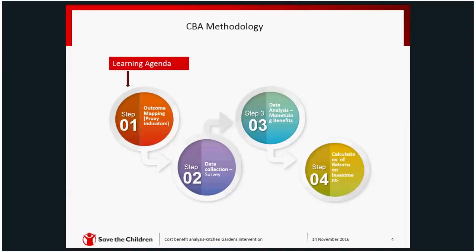Once we finalized the learning agenda, our next step, as per our social return on investment, was to identify the key outcomes that our kitchen garden interventions are generating in the project. For that, the important point is stakeholder analysis: who the stakeholders are and what the key benefits or outcomes are. In that step, we identified the beneficiaries, the market, and the key benefits to them, and then mapped all those outcomes against those important stakeholders.